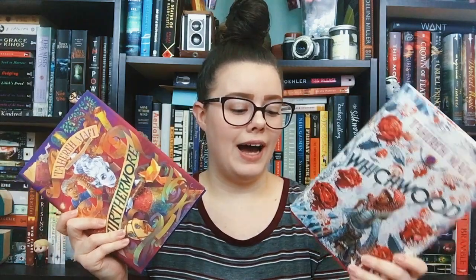The next two books I have to show you are by the same author, so I'll show them together. We have Furthermore by Tahereh Mafi and Witchwood by Tahereh Mafi. These two books are part of a middle grade series that Tahereh Mafi has written. This one's technically the first one, but I don't think you have to read the first one beforehand. But I was super interested in them. I love the covers, and they both sound really good and really interesting. This first one is just an adventurous tale about imagination and color as currency and friendship and all those kinds of things that you find in a middle grade novel. So that one sounded really interesting.